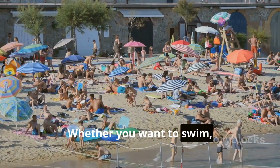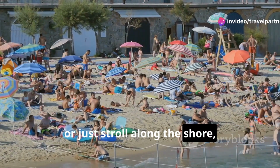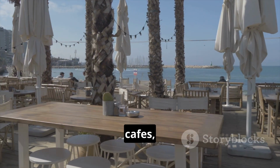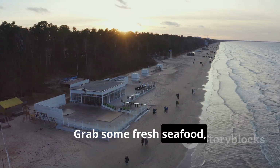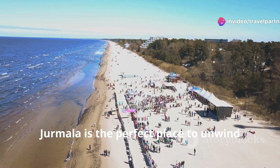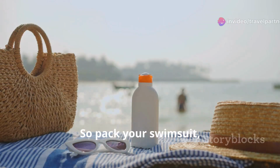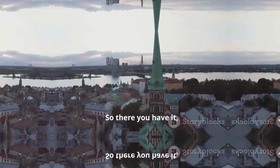Whether you want to swim, sunbathe, build sandcastles, or just stroll along the shore, Jurmala has something for everyone. There are also plenty of restaurants, cafes, and bars along the beach, so you can make a day of it. Grab some fresh seafood, sip on a cold drink, and just enjoy the view. Jurmala is the perfect place to unwind after a few days of exploring Riga. So pack your swimsuit, grab your sunscreen, and get ready for some Baltic bliss.